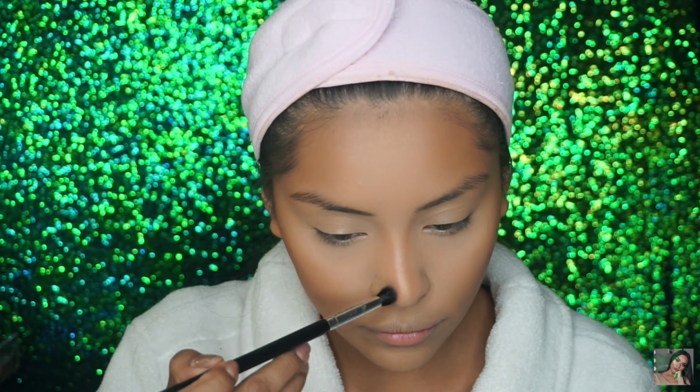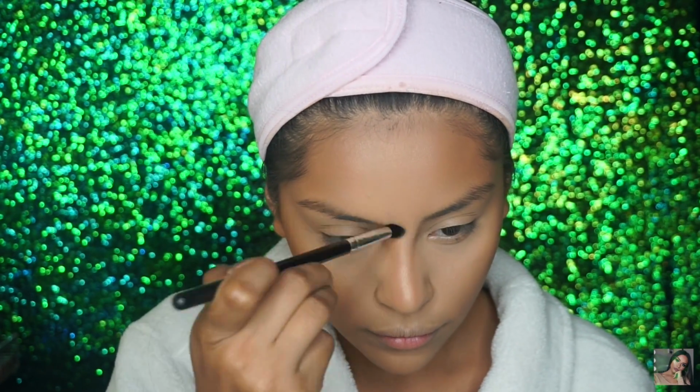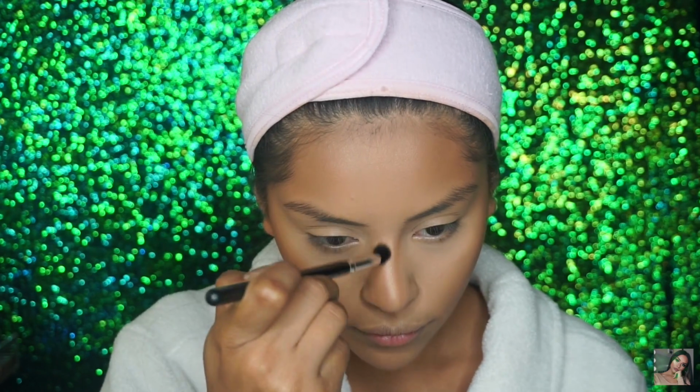And now contouring my nose with the Kat Von D Shade and Light palette and taking that middle shade in the palette. And I'm just going to be contouring my nose like always.